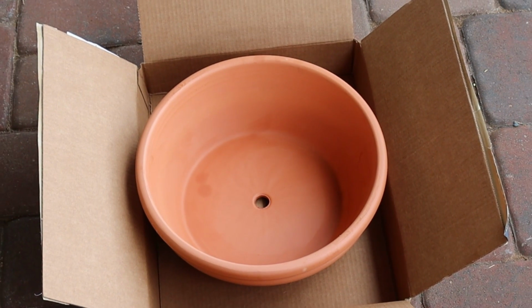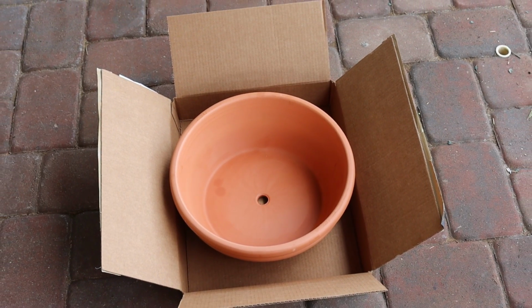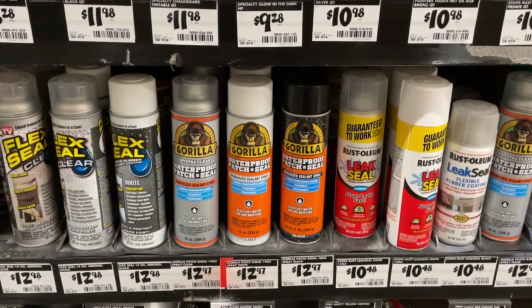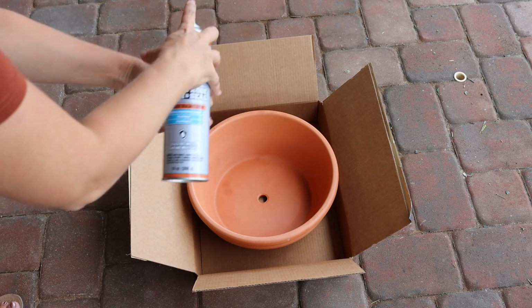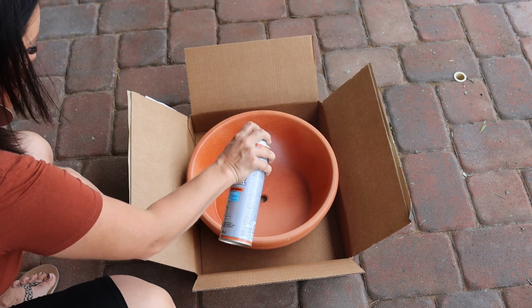Now the terracotta exterior of it is a little bit too orange for the look that I'm going for. I found this Gorilla water sealant and it says that it's paintable, and none of the other ones that I looked at said it right on the front and made it easy for me. Maybe they are as well, but I wasn't going to take the time to read all the tiny print. And you don't have to do this, but terracotta is very porous and it can really suck in the paint, so I thought this would be good.